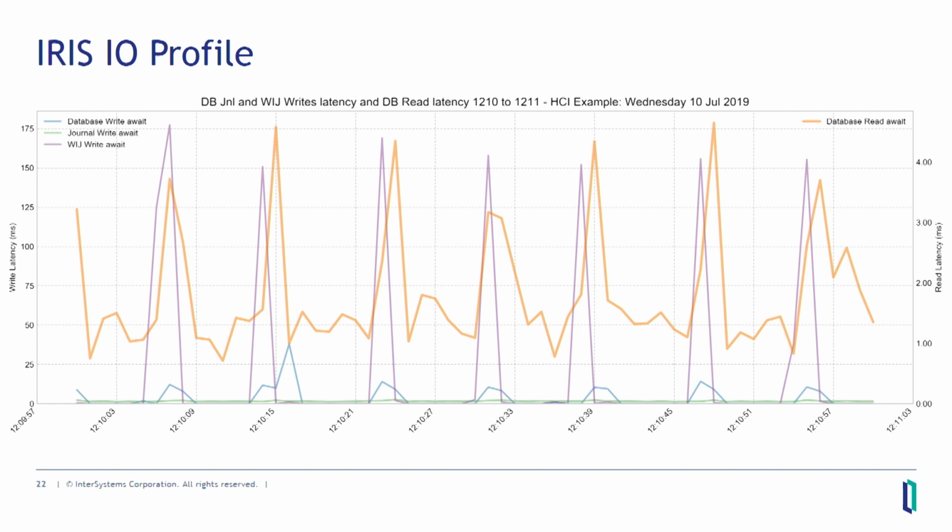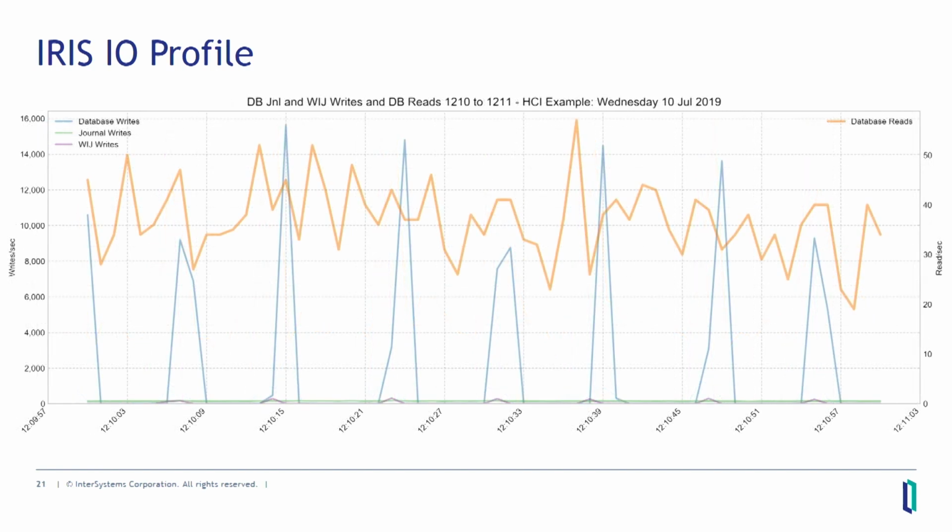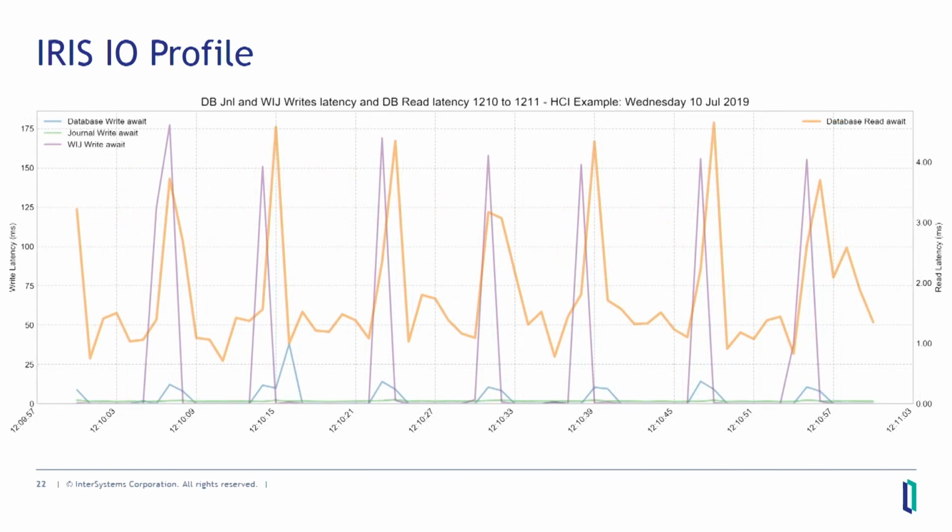We can see that this is latency. The previous slide was just reads and writes, what they were. And here's the latency. Usually we want read latency to be in single digits at least, less than 9 milliseconds or less. Usually nowadays with flash storage, it's down in the less than 1 millisecond. For writes, we want less than 2 milliseconds.